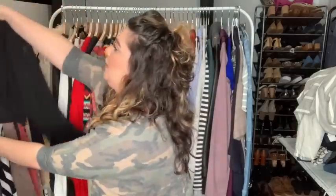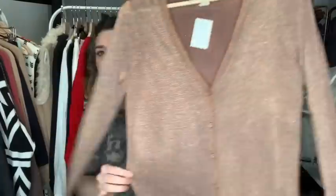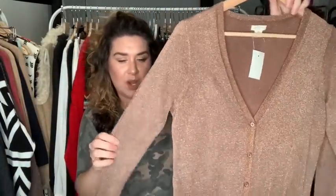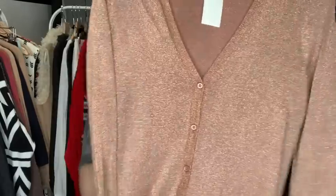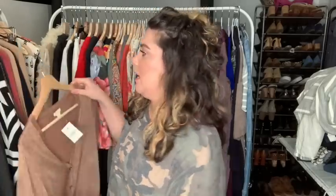Oh my gosh, I've already done that. Next is this new with tag J.Crew, originally $79. It's this gold rust, like a rusty gold, shimmery metallic, and metallic threads are part of the fabric content. So yeah, it's cute. New tags, extra small.